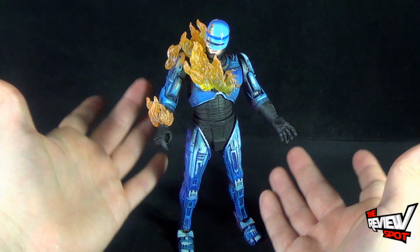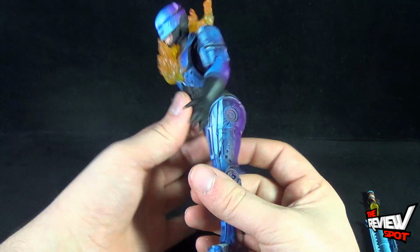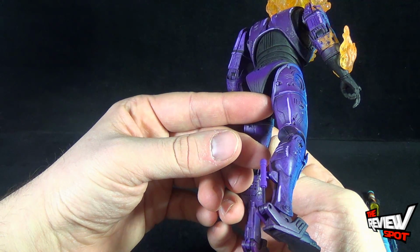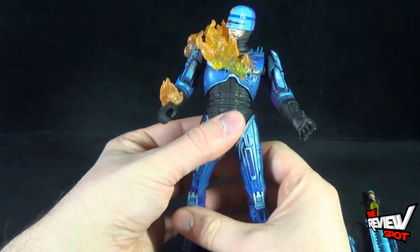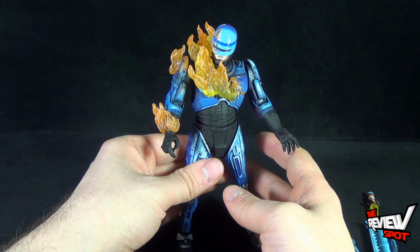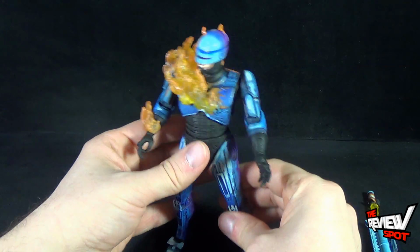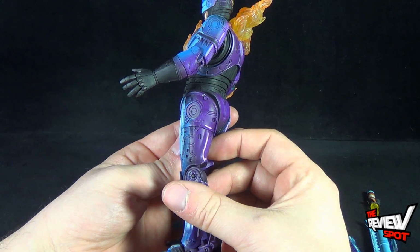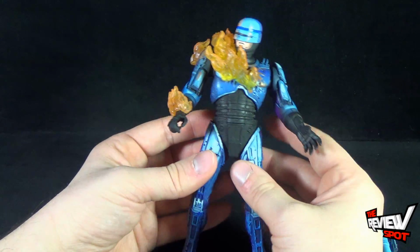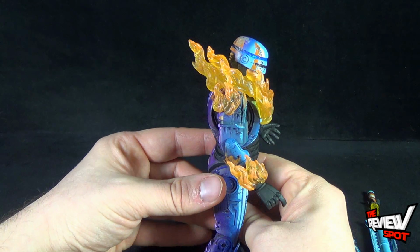Really though, if you have the NES Robocop, which sadly at the time that I'm reviewing this I still haven't picked up, and I hope to do so in the near future, the fact that this one has fire on it is not a problem at all, because of course you could have different versions of Robocop displayed on your shelf. Now, this really makes me fall in love with the NES Robocop. Even more reasons I want to pick it up for sure.